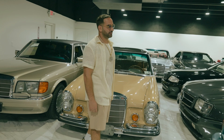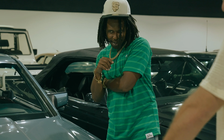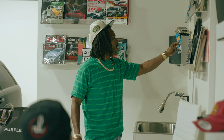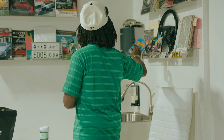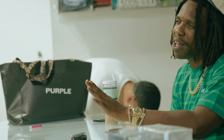This car was hard to get out of Japan. For real, they gave us a hard time getting it. Oh, I've never seen a black Z. You seen the black one? We only got red. Oh shit, look. Damn, this is the station wagon. C36. Oh, it's this one? Yeah.